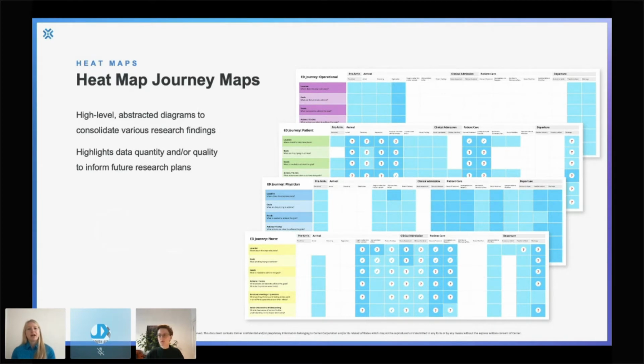These heat maps are high-level abstracted diagrams of a multitude of individuals' research findings. The consistent framework of a journey map allowed us to bring that data together in a meaningful way. And this output could be used to determine future research needs and could be utilized by a human factors researcher and a product team to make future research plan decisions.